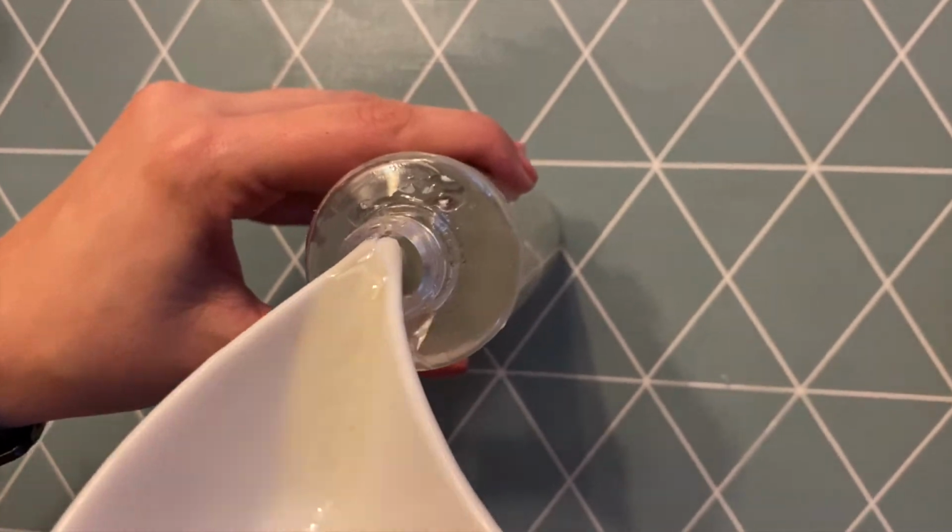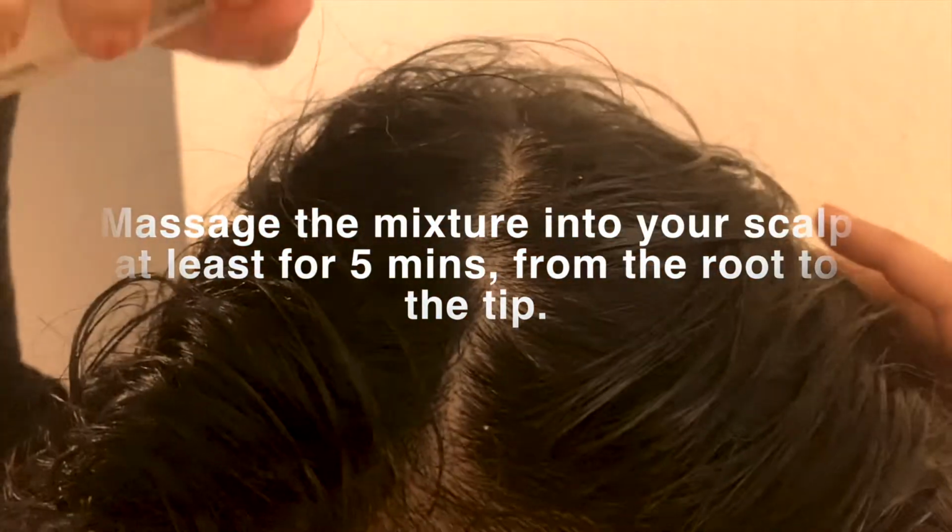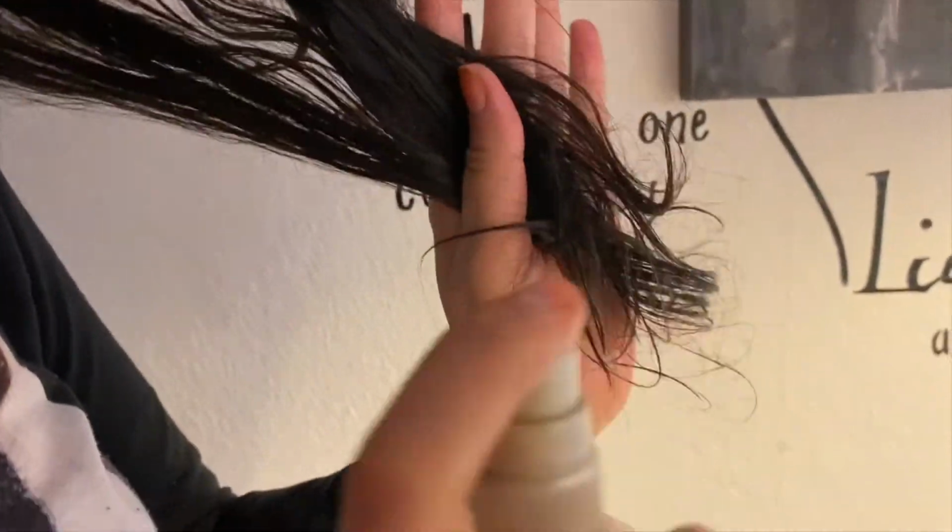And then apply it on your hair and massage the mixture into your scalp for at least 5 minutes, from the root to the tip. Leave it on for 2 or 3 hours before washing it away.